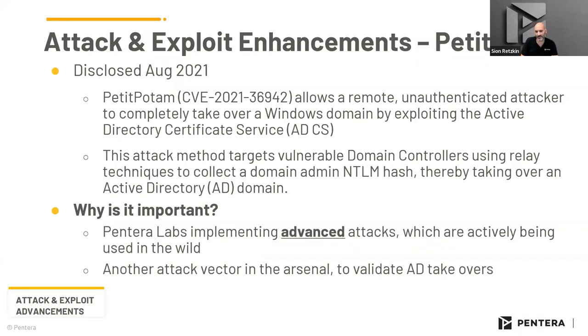The focus here is understanding that this is an advanced attack. This is not a script kiddie attack. This is something that is being used in the wild and can help our customers validate.